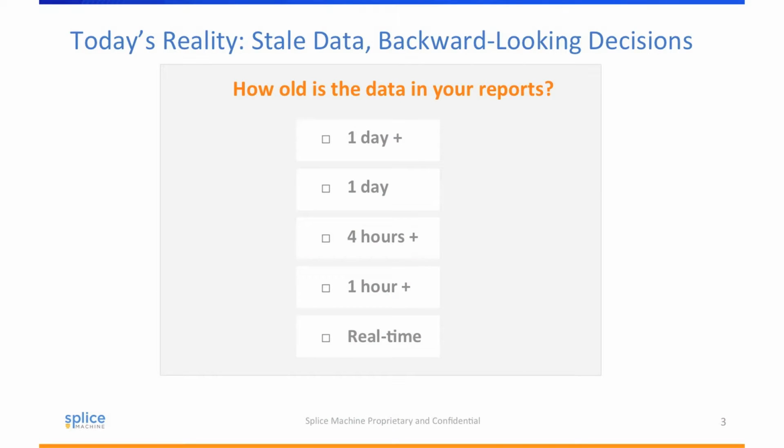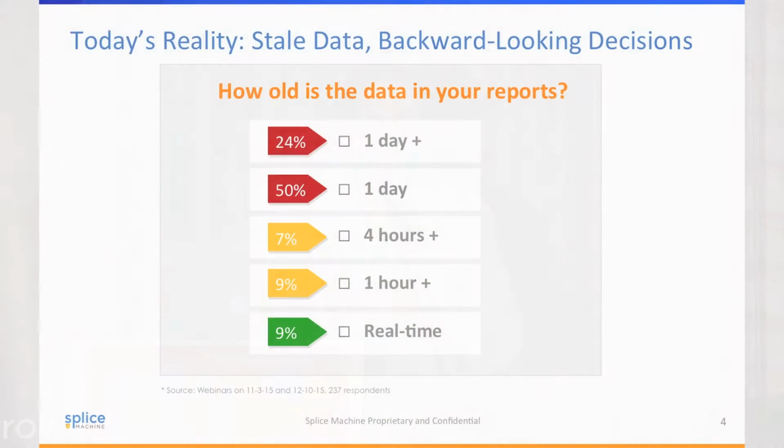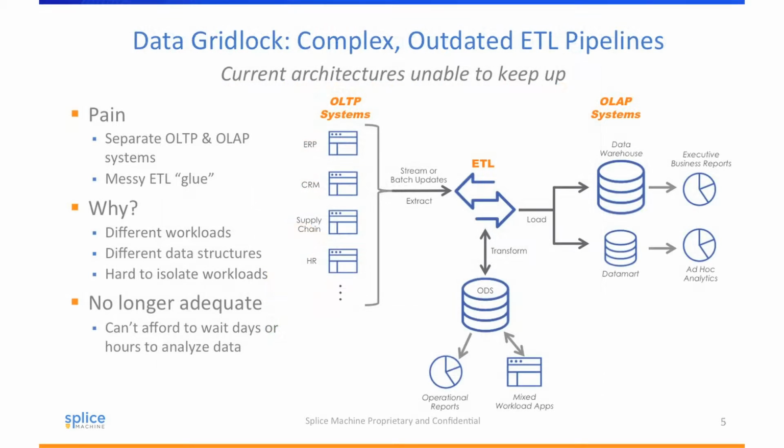In fact, we ask people all the time in surveys, how old is the data in your reports? Simple question. And you'd be surprised what the answer is. 75% of the people say it's a day or older. Even in this day of streaming applications, lots of talk about Kafka streaming and Spark streaming and Flink. Today, it's still old data is being used to either learn on or to perform any kind of analytics.